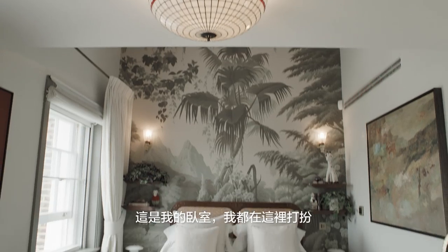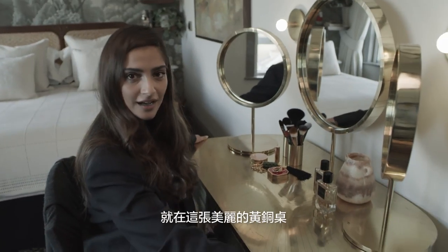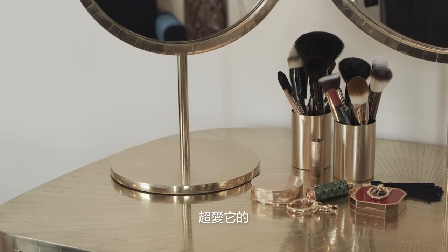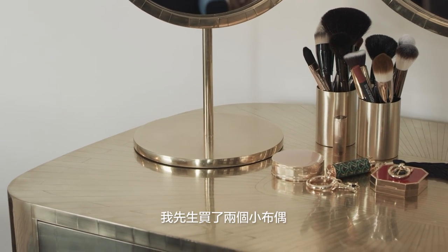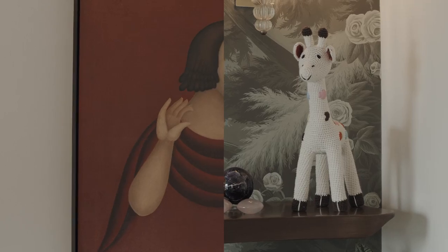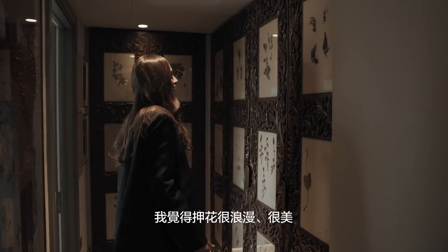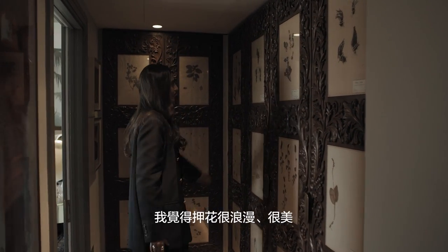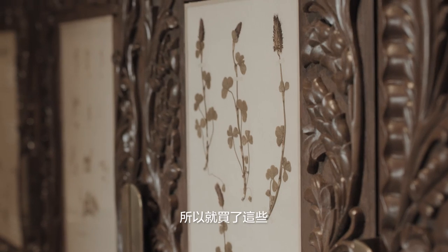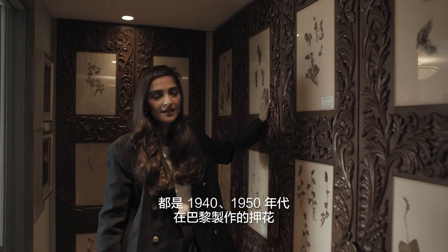This is my bedroom where I get ready, dress up, do my makeup on this beautiful brass table. I just fell in love with this. My husband has gotten us these two little stuffed toys. One is a giraffe. My dad calls me giraffe because I have a long neck. I love pressed flowers. I find it romantic and amazing. And so I bought these pressed flowers, which have been pressed in the 1940s and 50s in Paris.